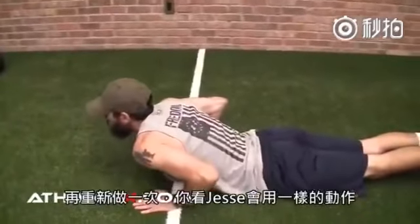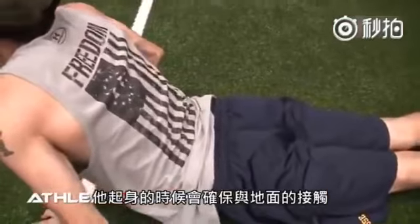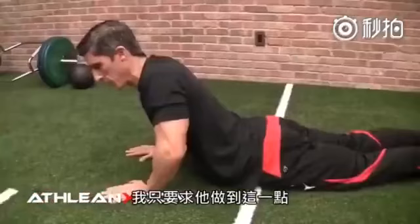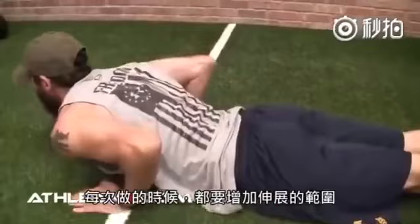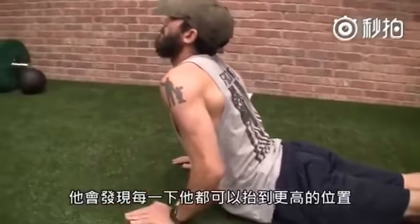Recontract. You can see Jesse doing the same thing here. As he's pushing up, he's trying to make sure that everything stays in contact with the ground. That was my one main instruction for him. And to go for just a little bit more extension each time he did it. And he would find that each rep he'd get a little bit higher and a little bit higher.